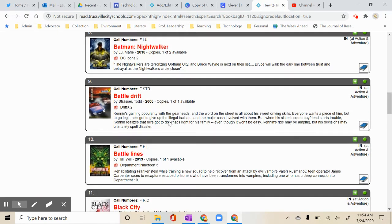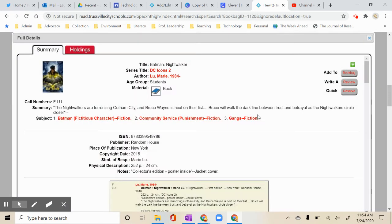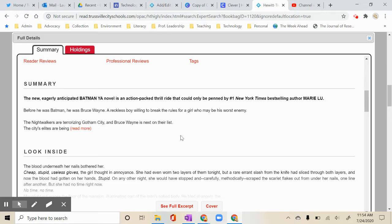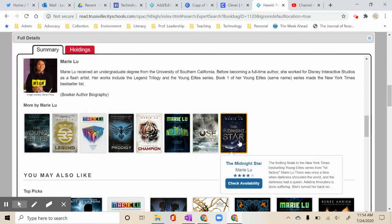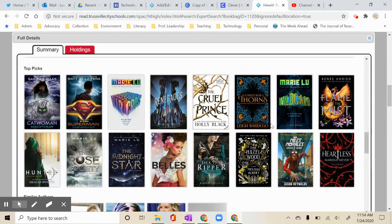So you should be able to read the summary right there, but if you click on the title of a book, it will also give you more information. When you start scrolling down, it'll give you a longer summary. Some books will let you read an excerpt right here, which is really helpful in this situation. You can see more books by that author that are in our library. So these are all books that we have in our library by the same author.